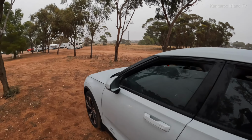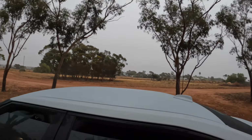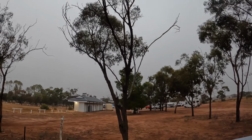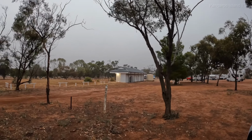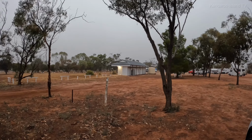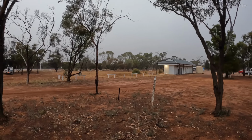Morning. Here we are in a foggy Kimba. I don't think it's actually raining. I think it's just fog, and then it's condensating on the trees and dropping down. And yeah, it was a good night's sleep, other than the trucks. Obviously you can hear one coming past, a road train, triple trailer.